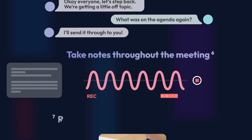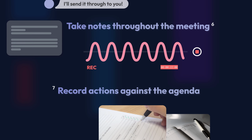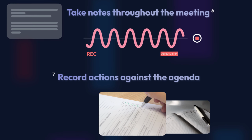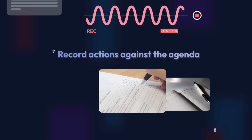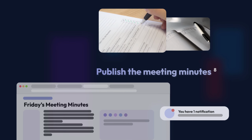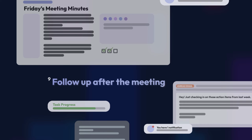Seventh, record actions against every agenda item. If an item's on the agenda, it's important enough to have something done with it, so I make sure actions are agreed during the meeting and properly recorded for tracking. Eighth, publish the minutes of the meeting and include the action items, action owners, and due dates. Ninth, follow up on the progress of the action items after the meeting.